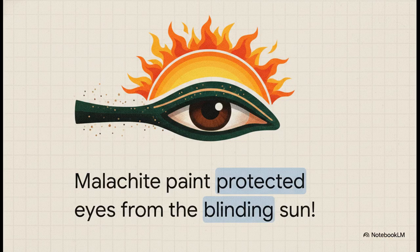But look, clothing was really only the base layer here. Take their iconic, heavily painted eyelids, for example. You've seen them, right? Well, they weren't just purely cosmetic. That sticky, grated malachite paste actually acted like ancient sunglasses. It absorbed the harsh glare of the blinding African sun and physically caught the brutal desert dust before it could get into their eyes. Pretty genius, right?